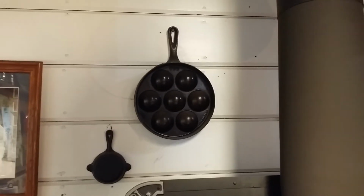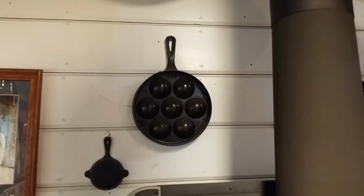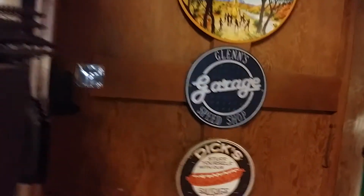We actually had an aebleskiver potluck here at the barn with 30 folks or so, and they all brought their aebleskiver pans. I set up a bunch of stoves out in the barn, and we had a time. Oh my gosh, it was so much fun. We made such a mess, but who cares? I know it's going to be dark since I don't have any lights on, but this is the rest of the barn. Yeah, so we pulled a few rigs out. We had a good time.